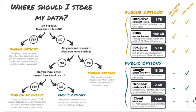So first you'll want to think about the total size of your data files. If you're working with big data, so more than a few gigabytes of files, that is really going to limit your options. You can see on the right that Purdue storage options provide you with a lot more space than the free public options. Purdue options also have the added bonus of on-campus tech support, which is why I generally recommend them over public options like Google or Dropbox.